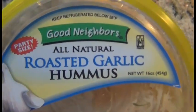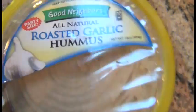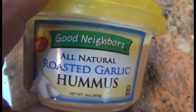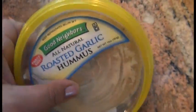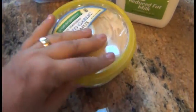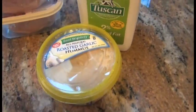This is not dairy, but I just wanted to put it in this category. This is hummus to go with the little pitas. It's actually a fairly big tub. This is from Whole Foods, and it's called Good Neighbors Roasted Garlic Hummus. We probably have more hummus than we have pita bread, but that's okay. We'll switch to crackers or something else. So that's for my husband and I.